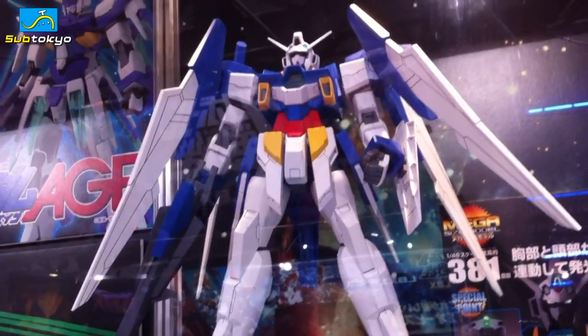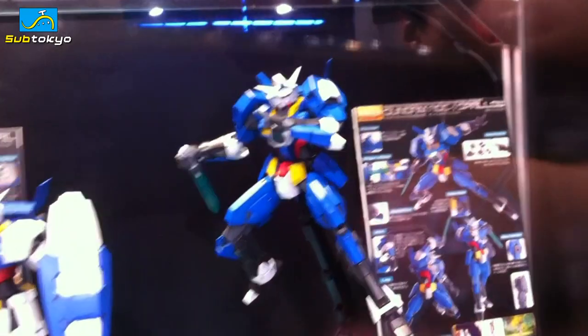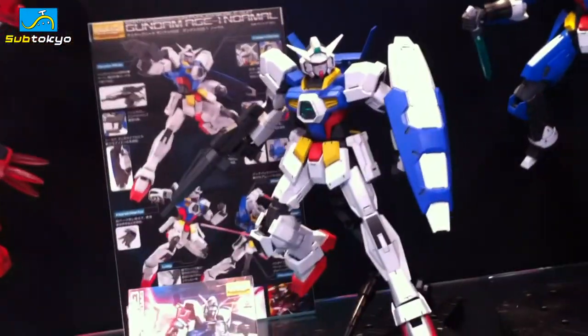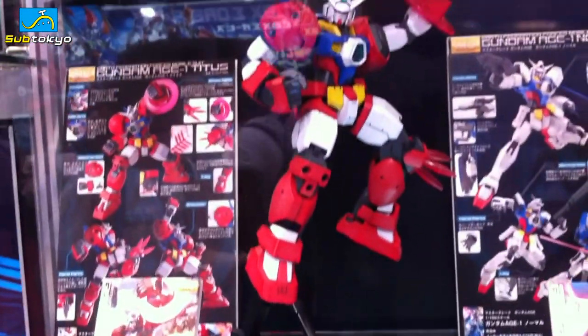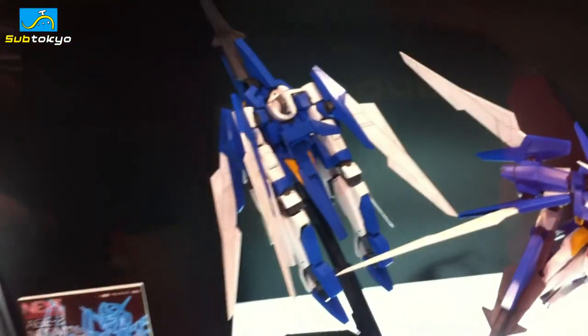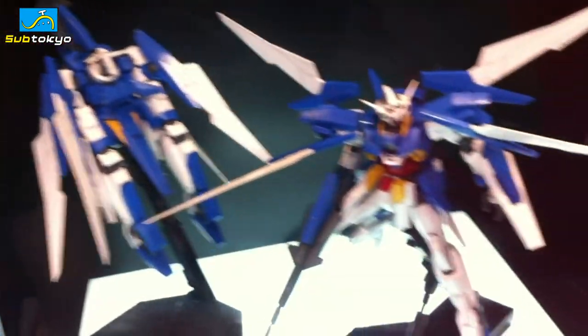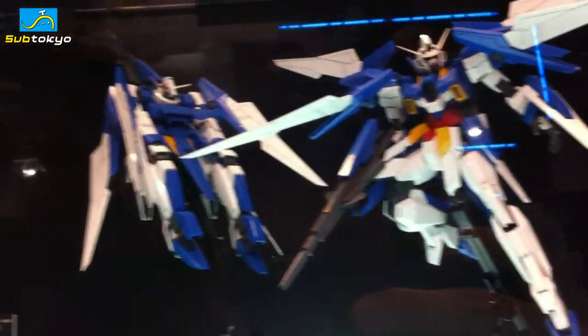Here we have some of the mega-sized Gundam. Mega-sized Gundam Age 2, Gundam Age 1. Here are the Master Grades. Probably the most high-quality Gunplas, in the range of Advanced to Master. And here is the Master Grade Age 2, which is really awesome. I am planning to get this actually.